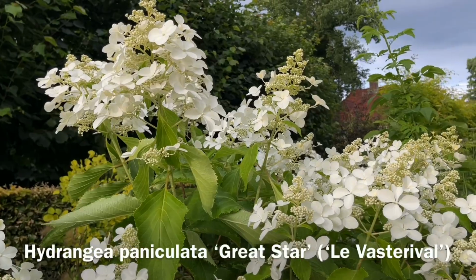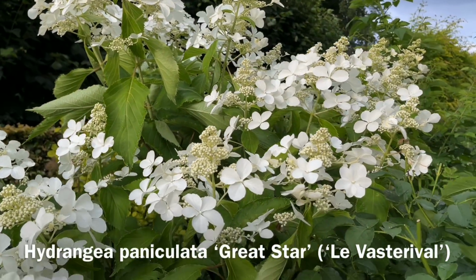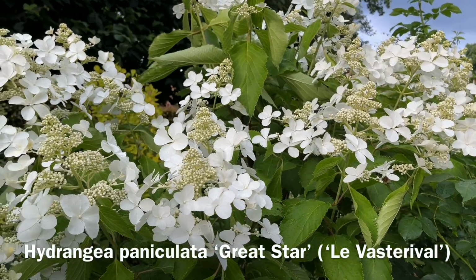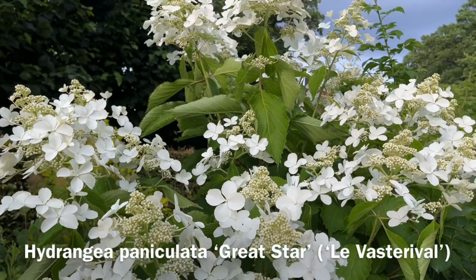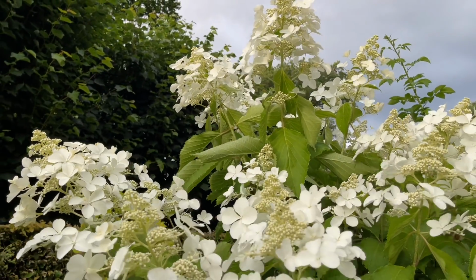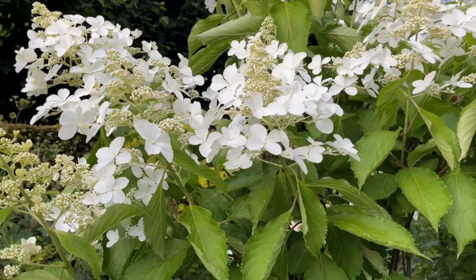Of course, I also need to tell you the name of this hydrangea. The name is Great Star. And sometimes you also see the name Vasterival, and this is the name of the garden of Princess Sturdza. But if you try to Google Great Star, I'm sure you will find this amazing variety.